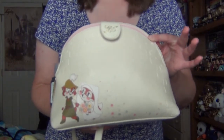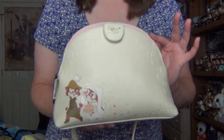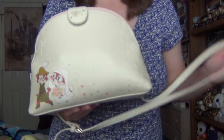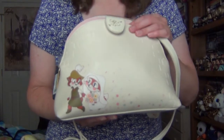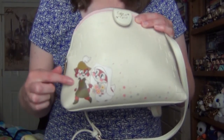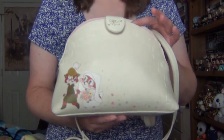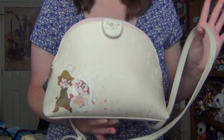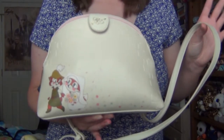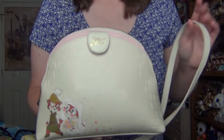So first up, I got a brand new purse. A purse that I didn't even really need, you guys, but I saw this and I couldn't help myself. This is a Disney purse that I bought at Box Lunch. And it's Robin Hood. We have Robin and Marion right here. I guess the ending scene when they get married. And this is just such a cute little purse. It's very simplistic. I'm not really into wild and crazy looking purses, so I love the simplicity of this purse.